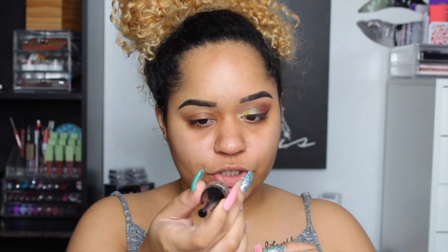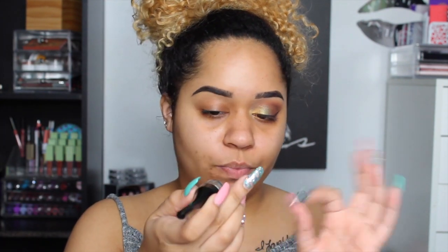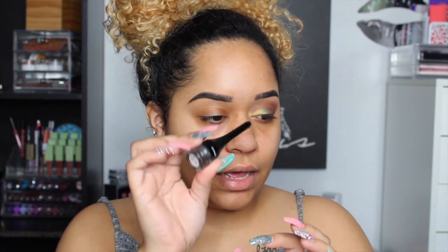First, I did use their CoverGirl brow pomade. This is the shade 705, and it's a really dark brown. I really wanted to go bold today. I don't know why, but I did. And I did cover my brows with the full spectrum concealer.